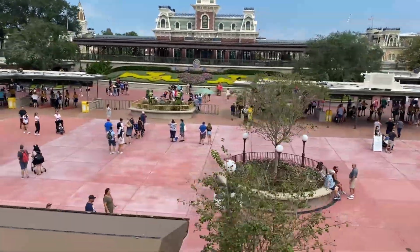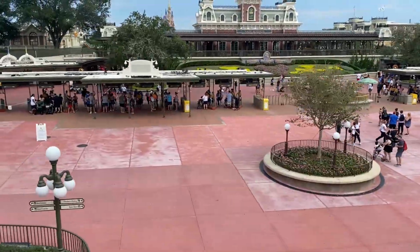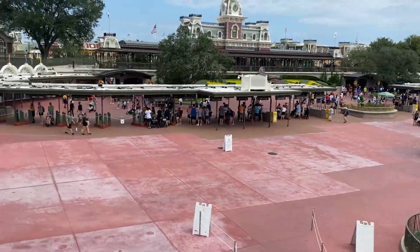Doesn't look too crowded right now getting into the park, so that's good. Sometimes the lines can get pretty long. So that's great. Don't have to wait too long. You're going to get right in the park.